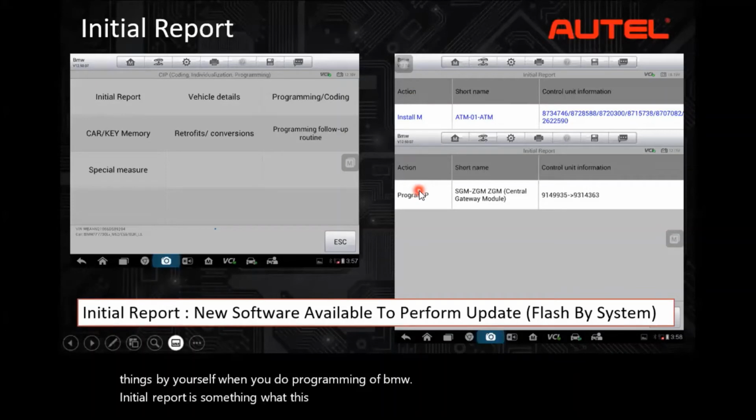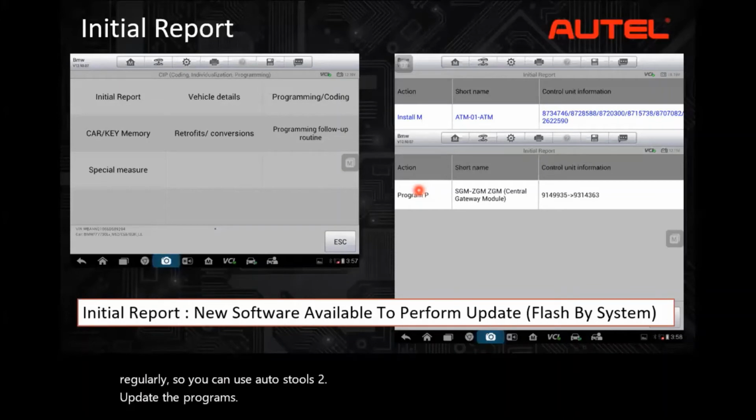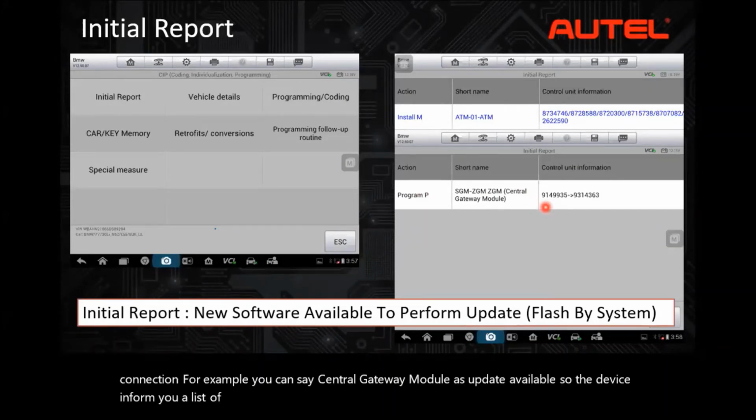Once you press initial report, you might be aware that each control module gets new updates, each function gets updates from the manufacturer regularly. So you can use Autel tools to update the programs by just connecting an Autel tool to your car with a stable internet connection. For example, you can see a central gateway module has an update available. So the device gives you a list of updates available for that particular car, and what is the current version and what is the new version available as well.